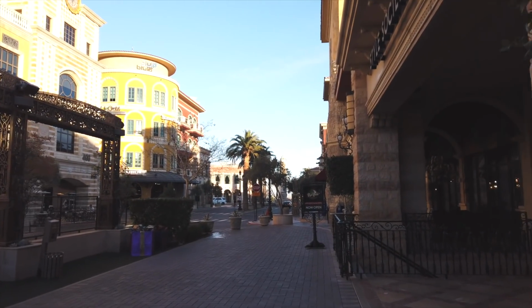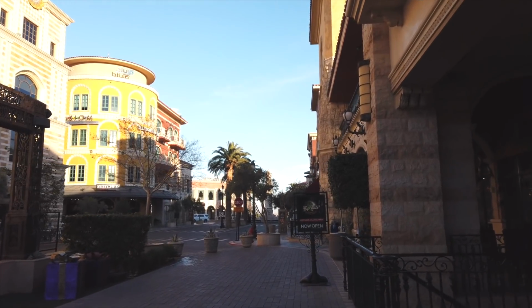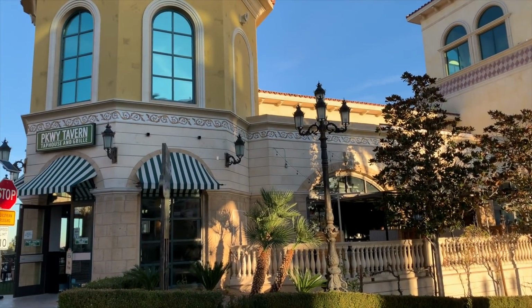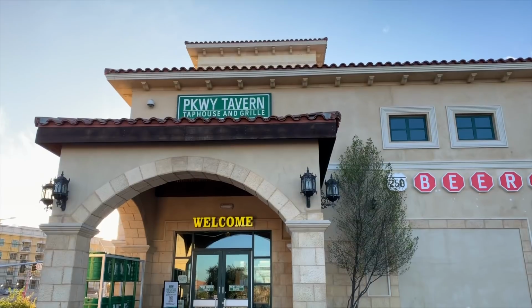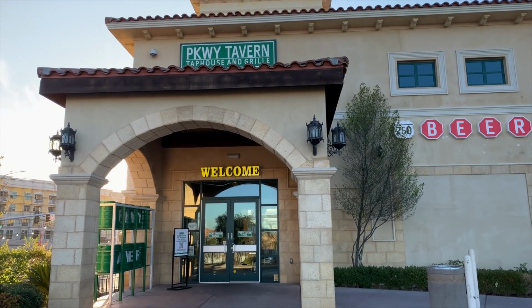Are you hungry? Tivoli Village has some outstanding food choices, and talk about options. Here at the entrance on Alta Drive is the PKWY Tavern. It's a sports bar and traditional tavern with brick walls and lots of brews on tap indoors and plenty of seating outdoors as well.